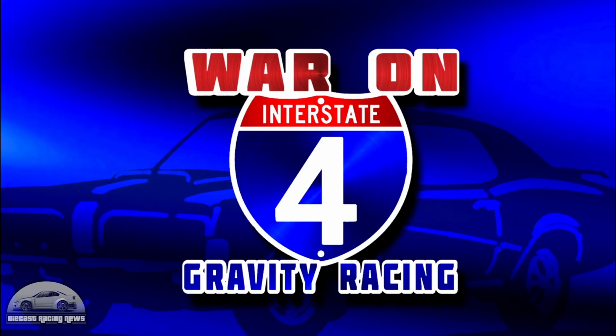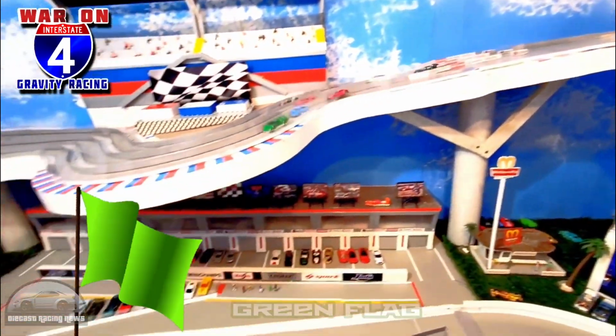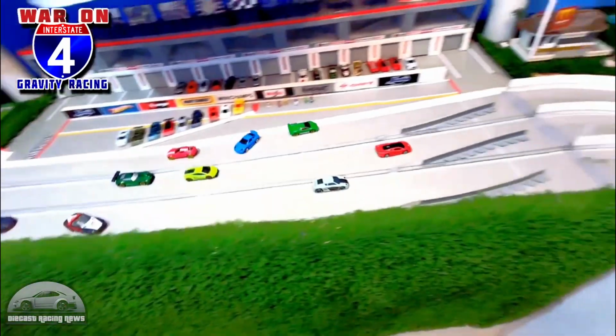War on I-4's huge big tournament was back again, and I love this spread out start gate that they've built. It's just awesome, and I love the fact that even though it's laned all the way, there's enough room there for drivers to spin around and overtake. It's really cool.